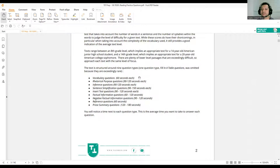Okay, so we are going to read this one. It says, text range between eighth grade level, which implies an appropriate text for a 14-year-old American junior high school student, and a 14th grade level, which implies an appropriate text for a 20-year-old American college sophomore. So there are plenty of lower level passages that are exceedingly difficult, so approach each text with the same level of focus. So we are going to read 10 vocabulary questions, and we are going to have 60 seconds to answer. And then we are going to read 10 rhetorical purpose questions, and we are going to have from 90 to 120 seconds. Tomorrow we are going to practice with other two, right? And Friday probably we will have a test, or we are going to have other two kinds of questions, okay?